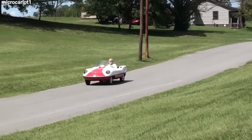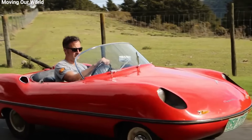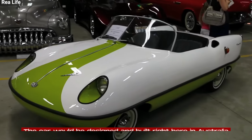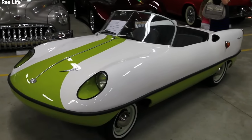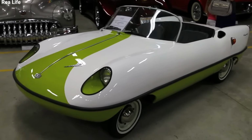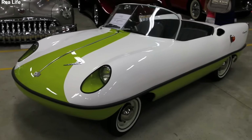Instead of importing complete cars, he decided to bring in only the chassis, engine, and running gear from Germany. The body of the car would be designed and built right here in Australia. This clever approach allowed Buckle to keep costs down while still offering a unique product to Australian buyers.